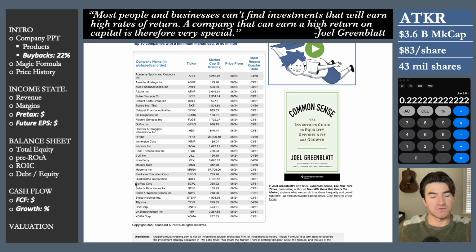I am not a fan of just going by the computer screening and creating a portfolio of 20 of these, but I think this is a great screening tool to get more ideas and do deeper dives on certain companies. All right, so there it is, Atkore Magic Formula.